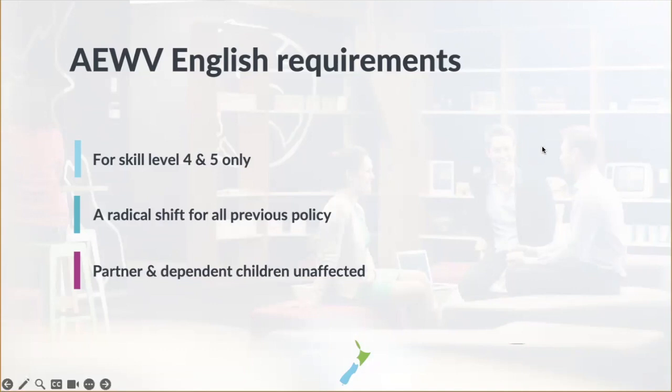So if you are perhaps looking at starting your migration process to New Zealand and you think you may be in one of these skill level 4 and 5 roles, we can of course confirm that, but it's definitely worth getting that English language test booked in and sat sooner rather than later, to ensure that when the job offer does come through, you've already met that requirement and you've got it ready to submit.